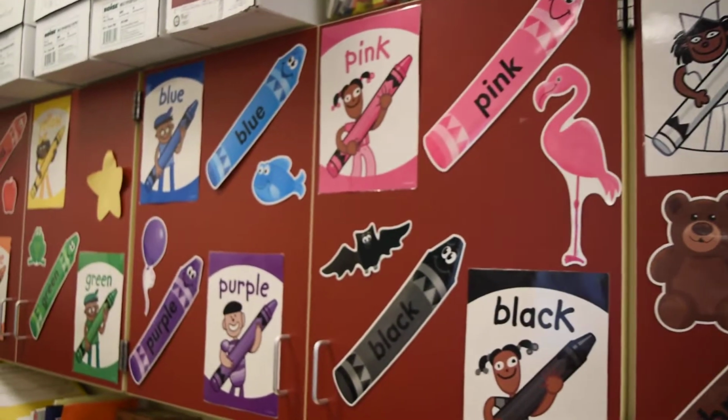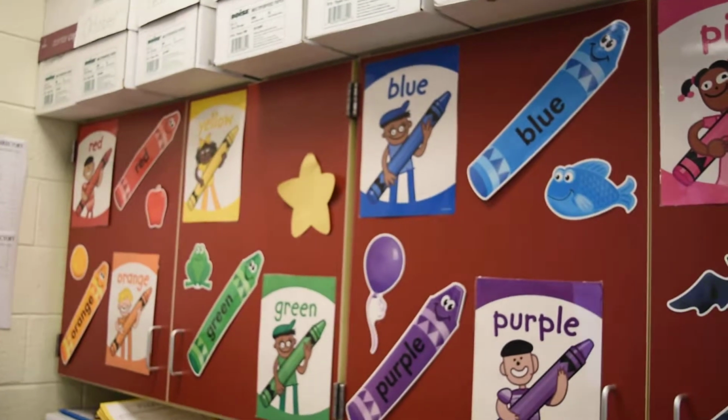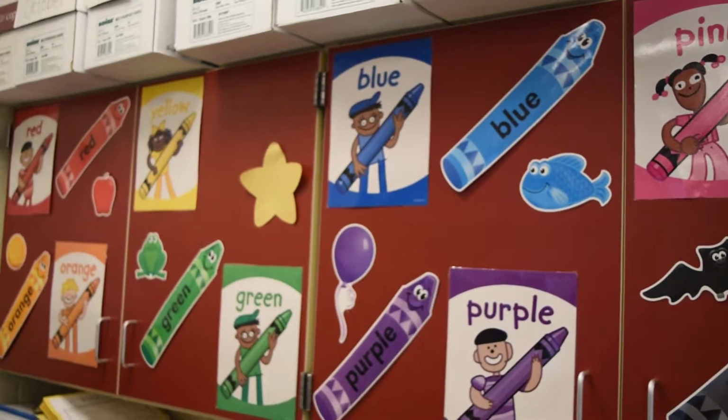We use this daily. Every child is learning how to spell each color word. We have songs that go along with it, and then we have the visuals on the wall here.